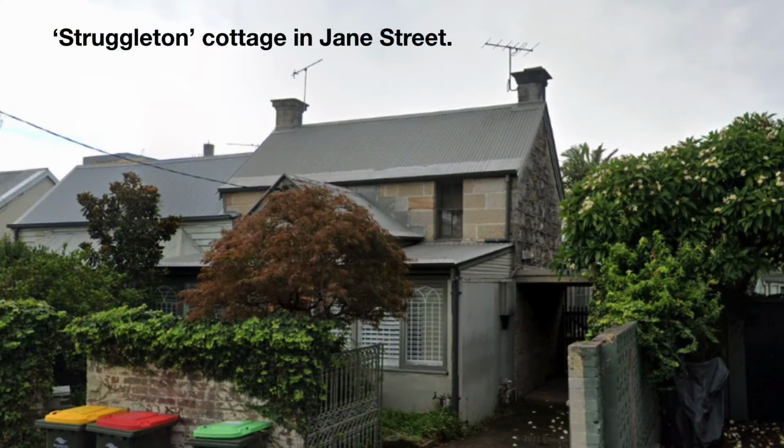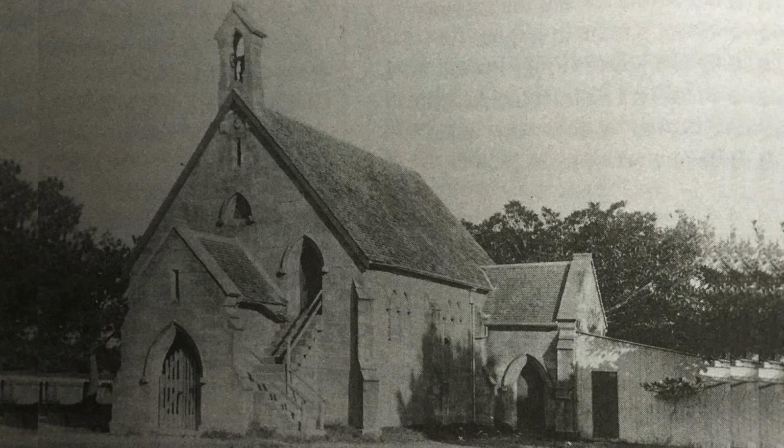In the 1850s, Pearce's market garden was subdivided. Stone cottages were built to accommodate his workers. The less fortunate lived in makeshift shanties. The settlement became known as Struggle Town. Pearce chose a site for a church, schoolhouse and parsonage. The first temporary St Jude's Church of England and schoolhouse opened in 1858.